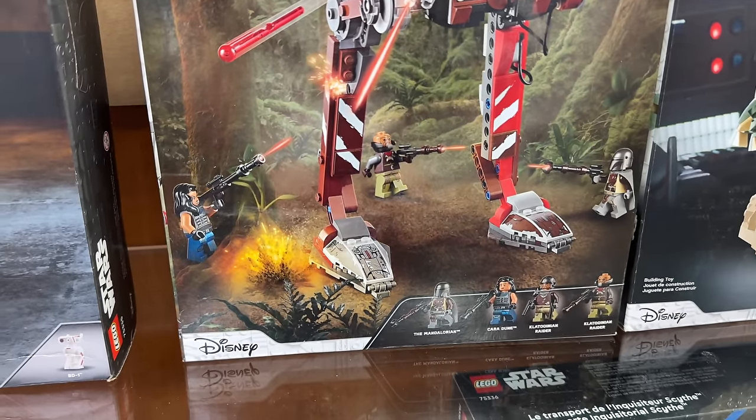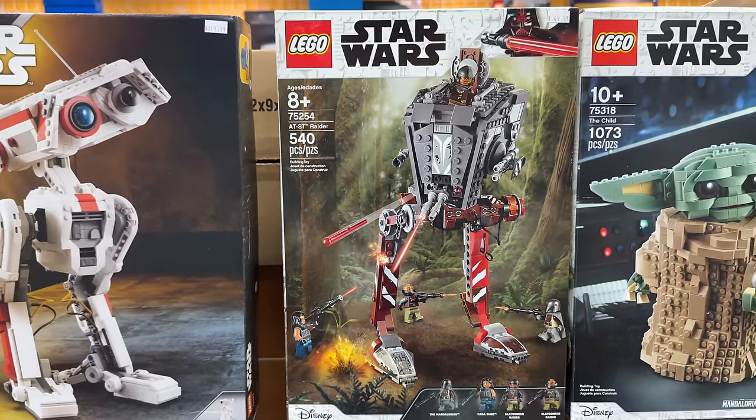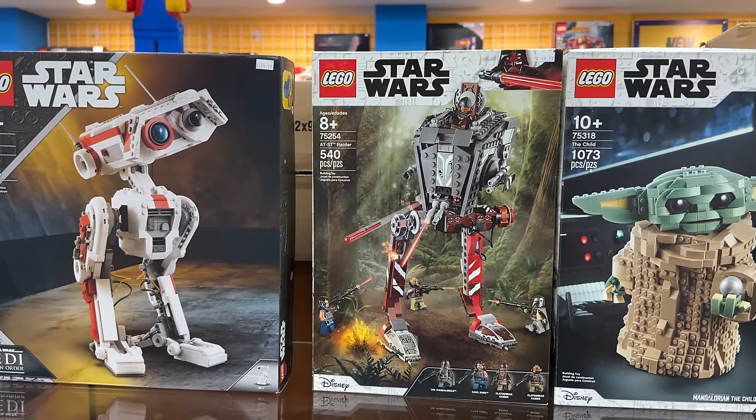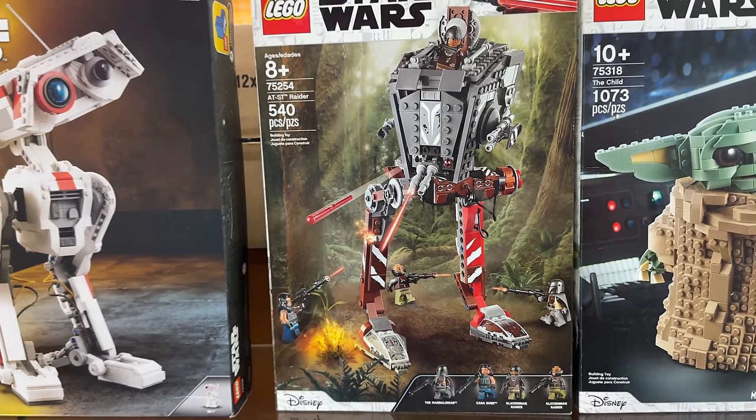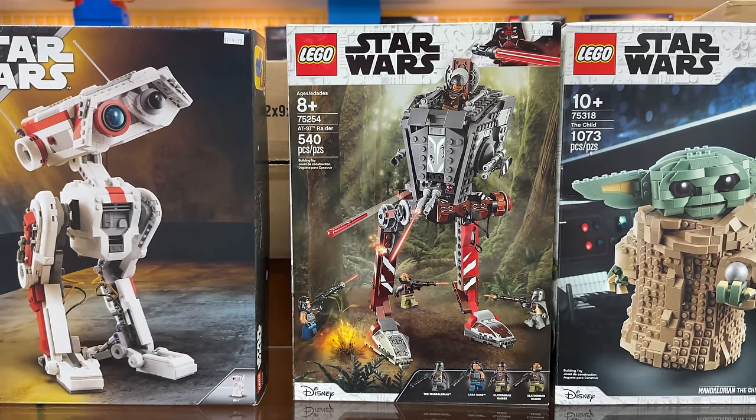I don't think that happened. Whenever I see this set, I think it's a holiday set that I forgot about or something, because the legs just look like candy canes. Every time I see it, I'm like, oh, it's a holiday set, but then I'm like, no, it's just candy cane something else.